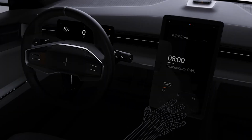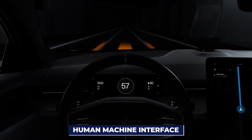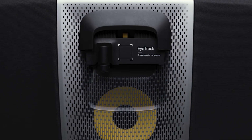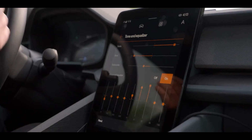And check this out, the big touchscreen in the middle isn't just any touchscreen. Polestar's calling it the human-machine interface, and it's all about tracking your hands, fingers, and even your eyes. Fancy, right? They're bringing over some snazzy Android Automotive apps and displays from the current Polestar 2.